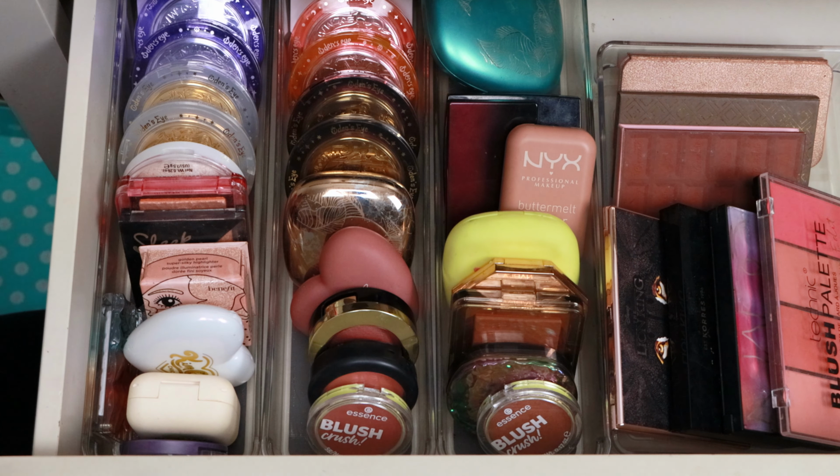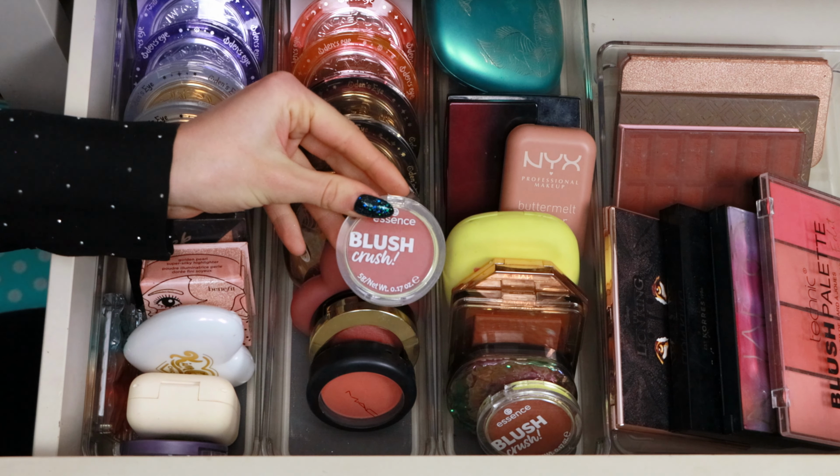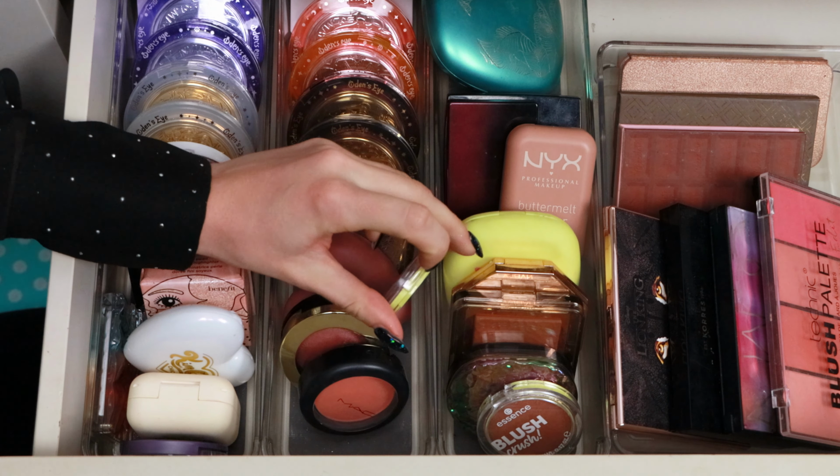So these are some cheek products. I've actually really been missing this. This is my Blush Crush from Essence. I took this home over Christmas.